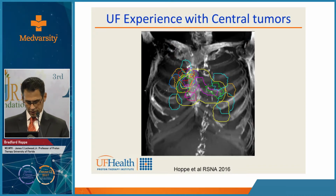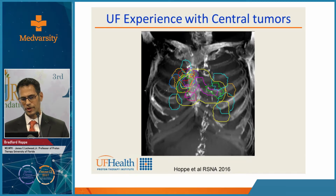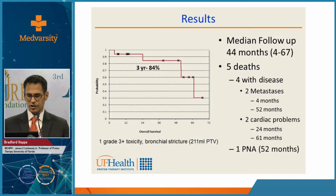And this is important because of the publication from Bob Timmerman several years ago, which found that patients being treated for centrally located tumors with SBRT actually had a higher rate of grade 3 toxicity. And here's the Kaplan-Meier curve for late toxicity, and you can see at 24 months, about 50% of the centrally located tumors had developed a grade 3 toxicity.